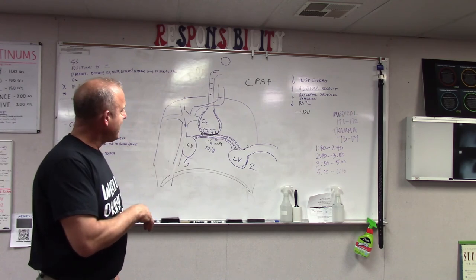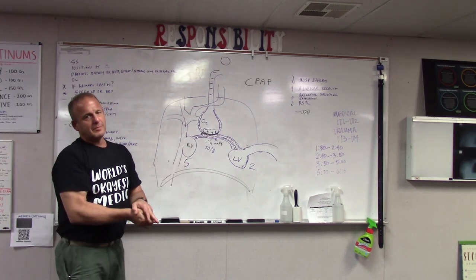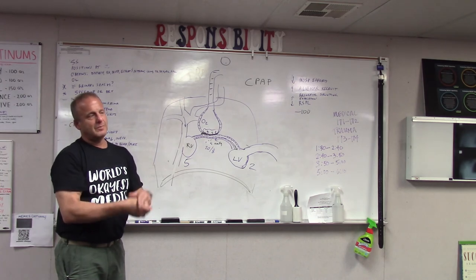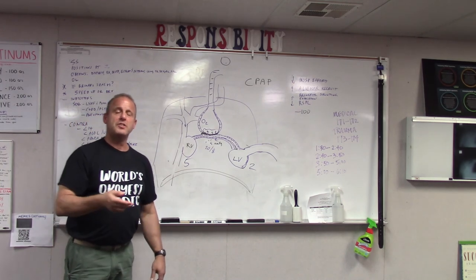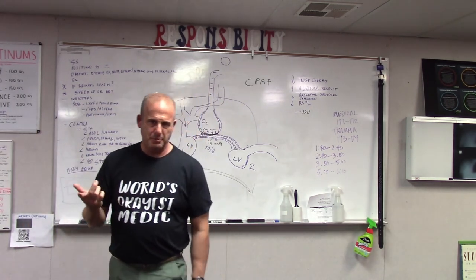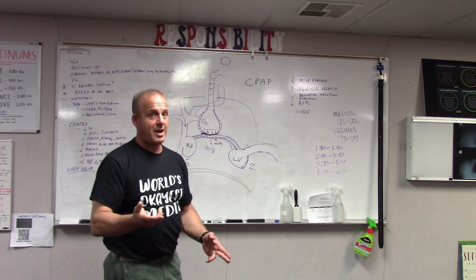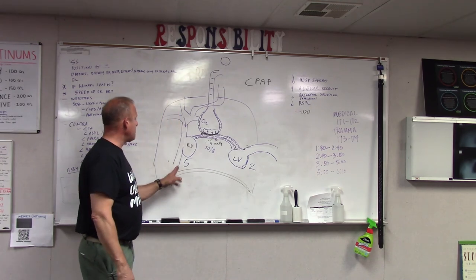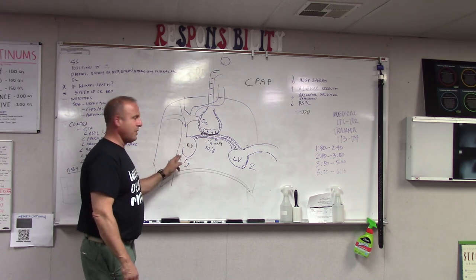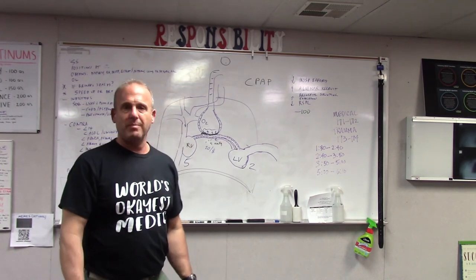So, ready? If you have right-sided heart failure, we'll just say right-sided heart failure. Isn't nitroglycerin contraindicated in the pre-hospital world? Generally, yes. Why? Because remember how nitroglycerin reduces preload? Well, if the right heart is already lame and you reduce preload, you just shut down the whole thing. Like having an engine and you kill the prime.